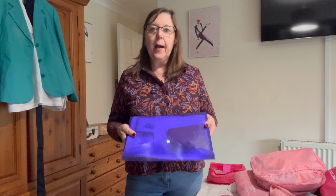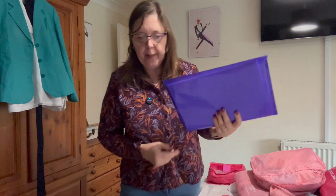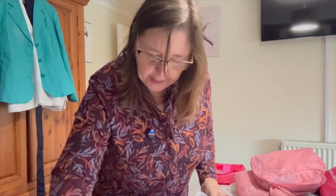And then there's just obviously our documents with our passports and things like that, which obviously is going, or we're not going anywhere without that. So that is everything. And a book. I've got a book. I'm going to take a book. I wanted to take two. I'm not an avid reader really, but I do like to take a book when I go on holiday.